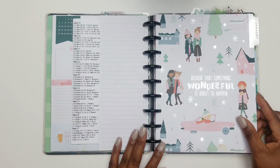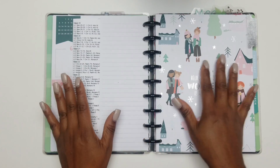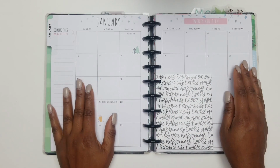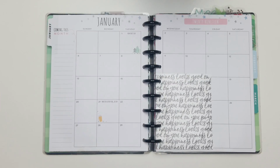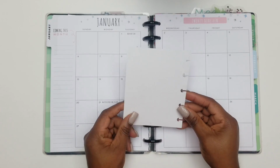I love these dashboards, okay? I love these currently pages. I love the design that's on there. I just love them. So I had to use the monthly calendars from the Girl Gang. And so throughout my entire planner, you will see the monthly calendars for the Girl Gang. I just have this inserted inside.